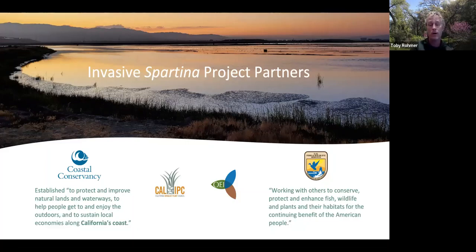So in addition to these four main organizations, we have about 200 other partners around the bay. Pretty much imagine any property manager or landowner that touches the bay, because any shoreline, whether it's vegetated or riprap, is all potential invasive Spartina habitat. So this includes all bay-fronted cities, counties, local, state, federal agencies, water districts, mosquito abatement districts, and a lot of private landowners.